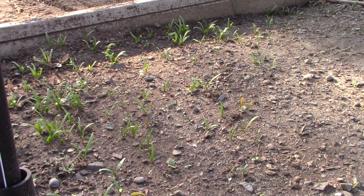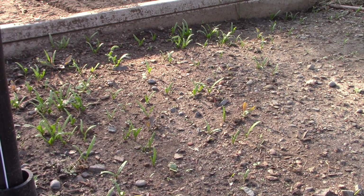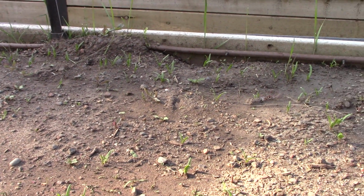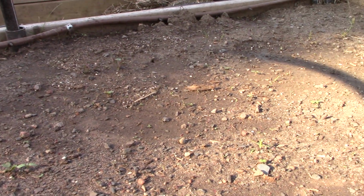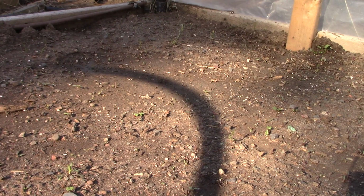So the spinach is coming up. It's always easy to spot those very unique thin leaves. So in a couple weeks, I would think that these would be ready to harvest. They grow pretty quick, and what we normally do is just pick off some leaves and let the plant continue to grow. It usually will produce for the majority of the summer, even though it's a cooler weather crop.